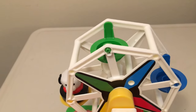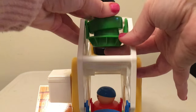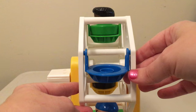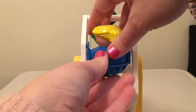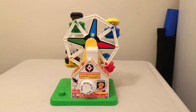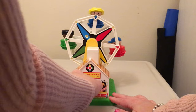Let's move it to the green. Let's put this green person in the green seat right here. Let's put him in. There he is. And now for the blue girl can go right into this blue seat. There she is. Now let's see how the children enjoy the Ferris wheel. All right, let's wind it up. You don't want to overwind it. There we go.